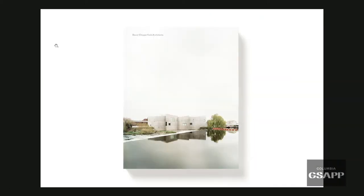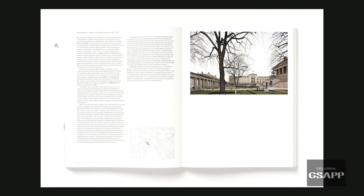So I will show you this monograph from David Chipperfield Architects, designed by Don Morgan. And in terms of graphic design style, it's very quiet and modest. But I want to share this example with you because there is actually a diversity of layout approaches in terms of the number of images he may put on a spread.